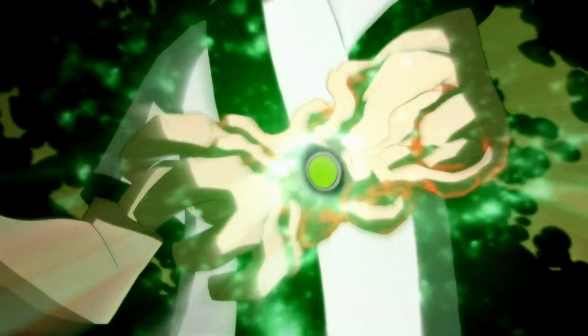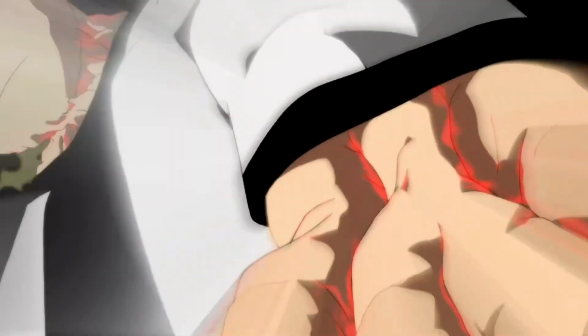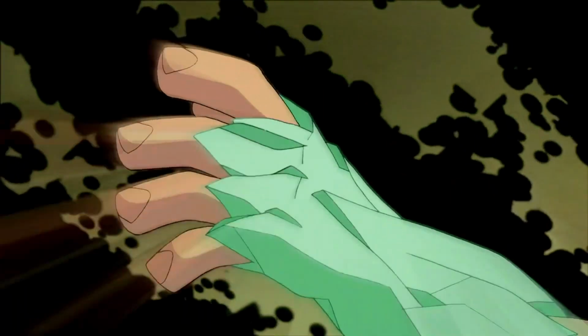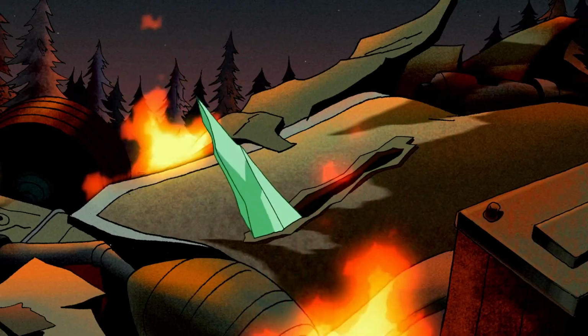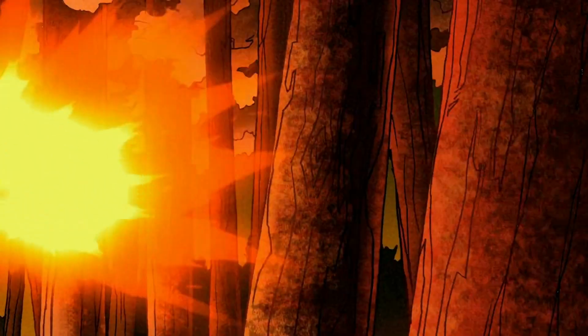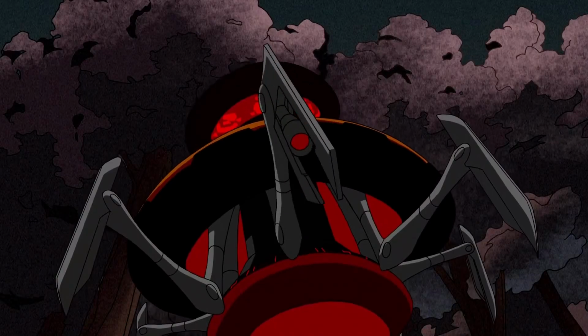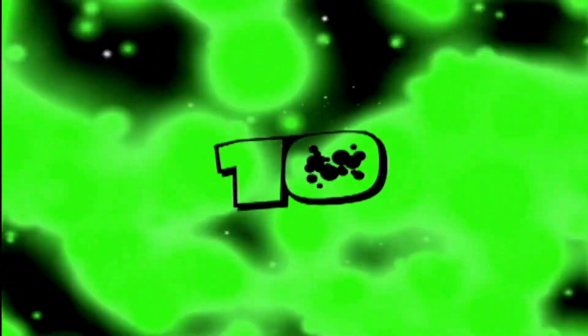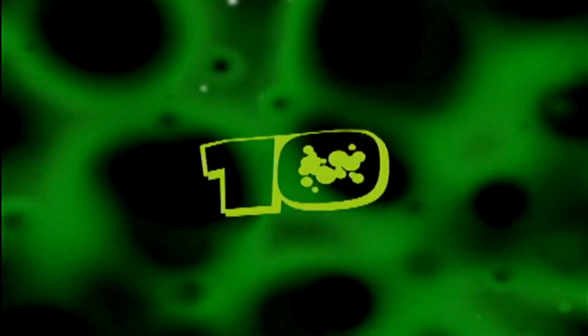It helps that each of these transformation sequences are great. They look painful, like he's genuinely morphing into a totally different being. It's obvious that they put a lot of effort into these. All this is to say that none of the fights here felt repetitive or dull. I was too busy learning about each of these aliens for that to be the case. In the end, this is simply a really solid start to Ben 10, and I hope it'll be able to keep up this level of quality in the next episode.